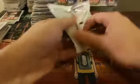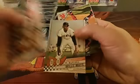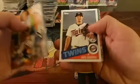Muncy Dodgers. If you sell it as a lot, you might be able to sell for okay money. Seven each? Yeah. If you get seven or eight of them. Mays Giants. Richards 2020 Rays. Twins Barrios.